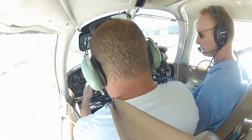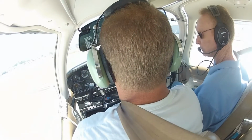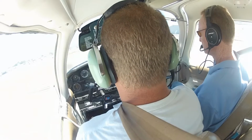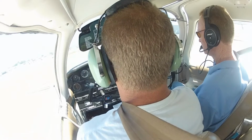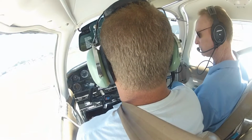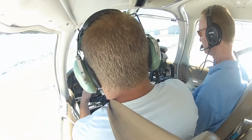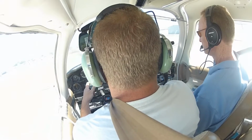Gillespie ground, Cherokee 40042, Golden State, taxi 27 right with Yankee. Cherokee 40042, Gillespie ground, follow a Cessna crossing runway 35 at taxiway Alpha 2, runway 27 right, taxi via taxiway Bravo and Delta. Bravo, Delta, 27 right, follow the Cessna, Cherokee 042.